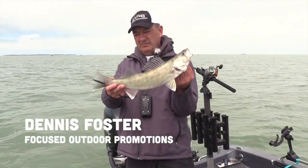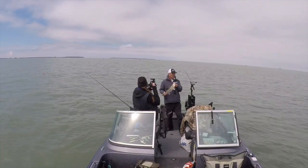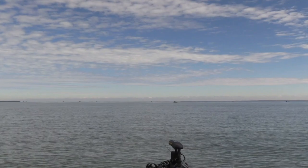This one will definitely hit the pan. We'll find some bigger girls, we'll let those go, but we'll turn around, get this back out, and continue this in quest of a good one.